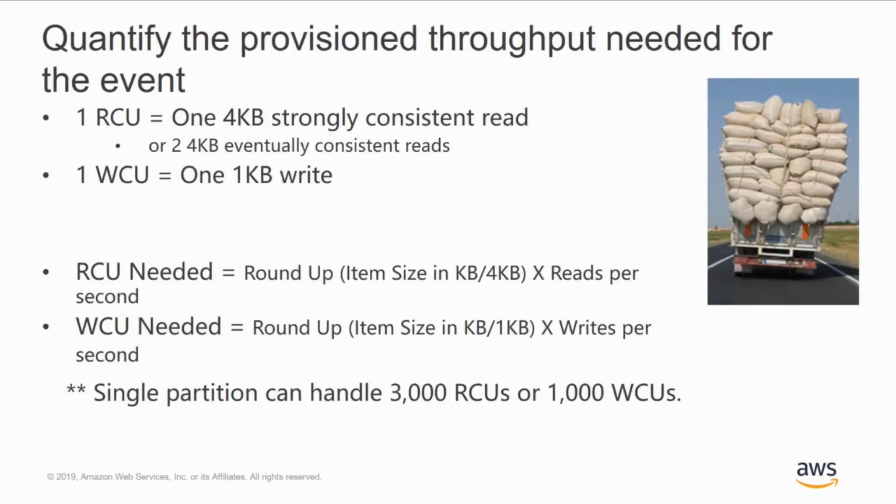Capacity planning is very important. Understand how much capacity you need, especially if you have an upcoming event. One read capacity unit represents one strongly consistent read per second or two eventually consistent reads per second for an item up to 4 KB in size. One write capacity unit represents one write per second for an item up to 1 KB in size.